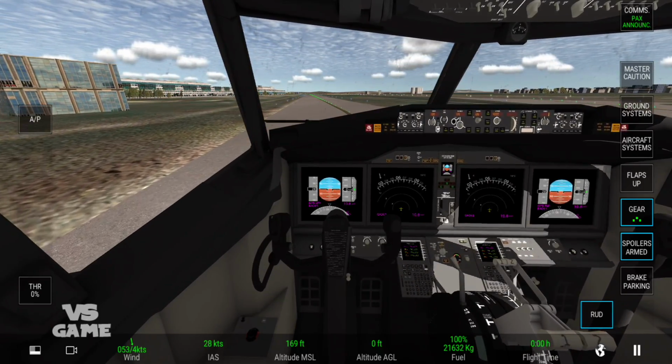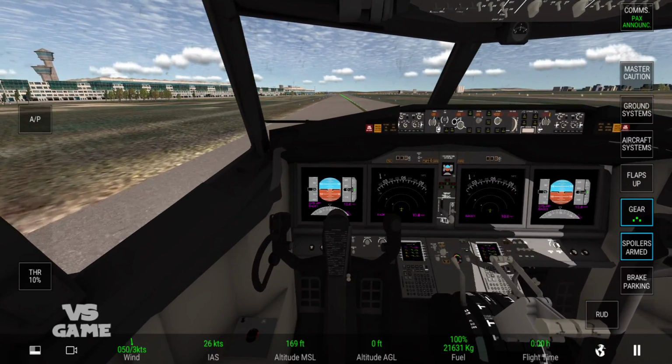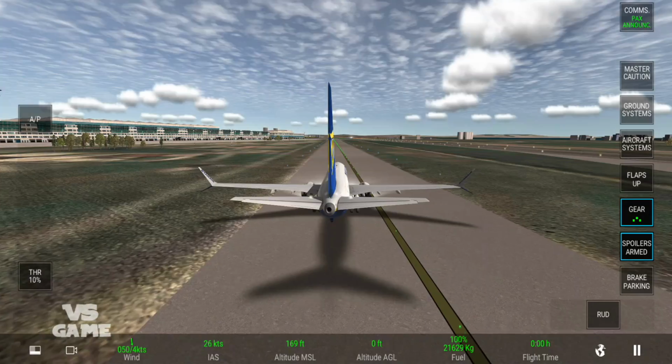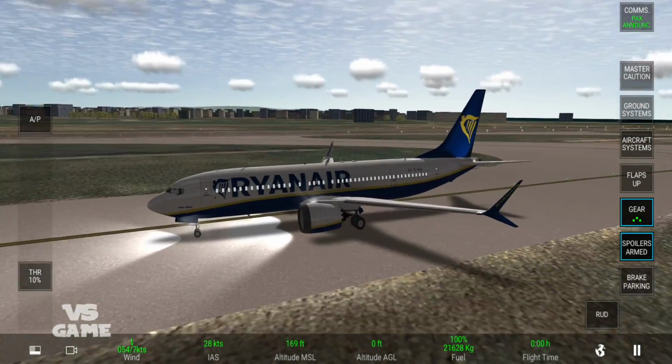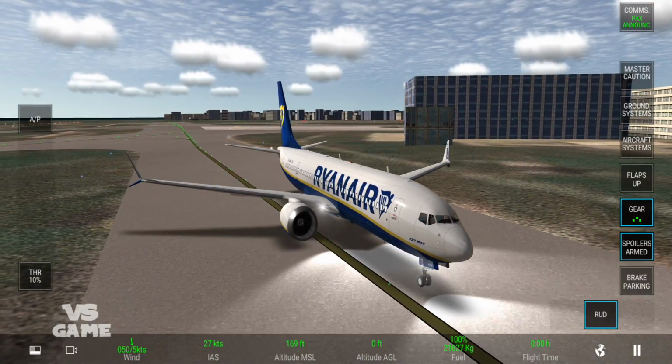Should the cabin experience sudden pressure loss, stay calm and listen for instructions from the cabin crew. Oxygen masks will drop down from above your seat. Place the mask over your mouth and nose, like this. Pull the strap to tighten it. If you are traveling with children, make sure that your own mask is on first before helping your children.